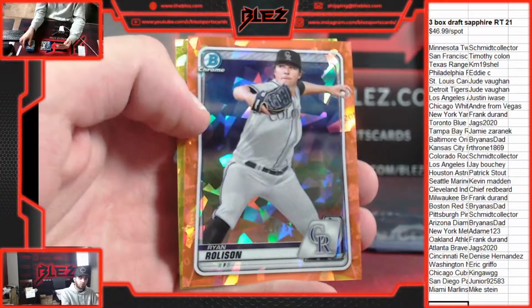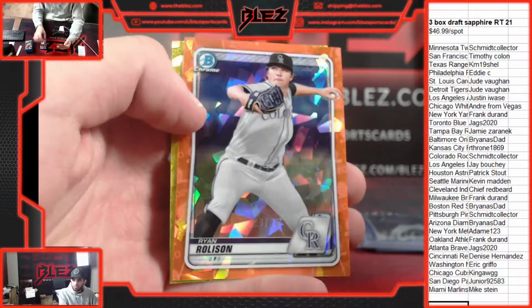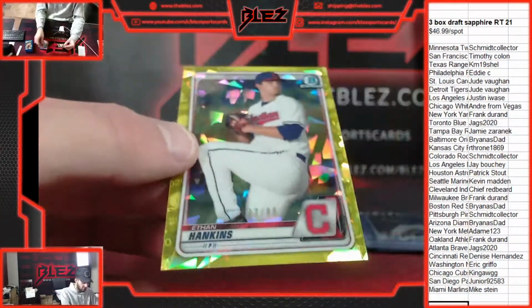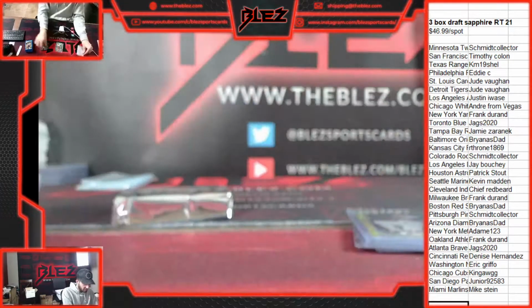Orange of Ryan Rollison. More color for the Rockies. 23 of 25. Rollison orange. And Hankins. Ethan Hankins yellow for the Indians to 99. Not the best colors there, but much better run of base. Got a bunch of the first rounders.